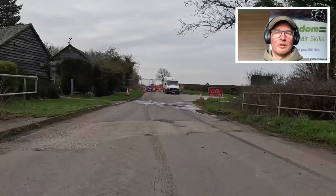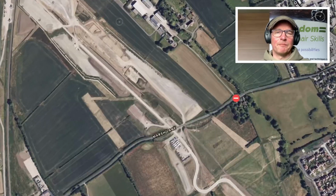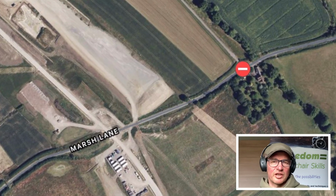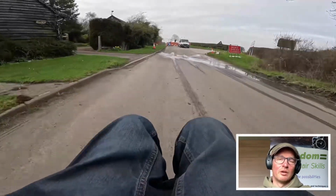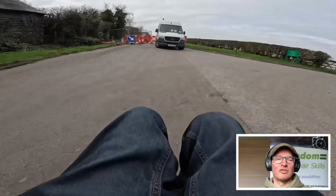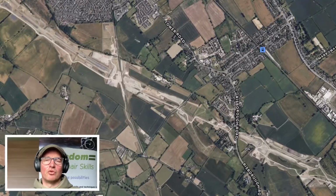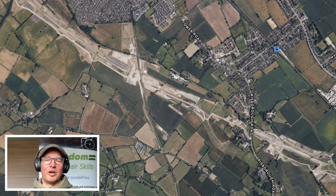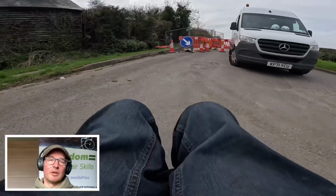So this is where I am. This is that chalk line across there where HS2 is going through. And there's a geezer sat in the van. So you can see here the direction it cuts through, right through the back of Aylesbury and Stoke Mandeville. Some people say it's a blight on the landscape, but personally I think we need it. But anyway.